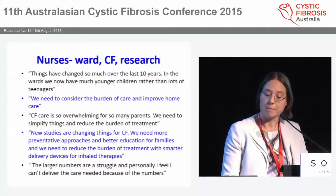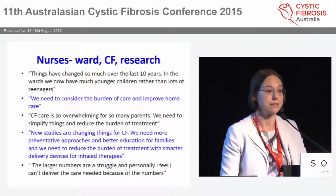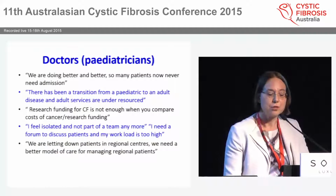The larger numbers are a struggle, and personally I feel I can't deliver the care needed because of the numbers, and that's from my clinic as a CF nurse. Clearly there are issues. This is from the doctors.